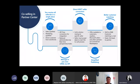We also have better matching. So this is done on Dun and Bradstreet, on the universal DUNS ID number, versus just entering the customer name in a free-form field, so that we can connect faster to the customer you're really trying to co-sell with. Any questions around that?